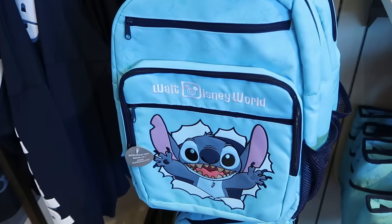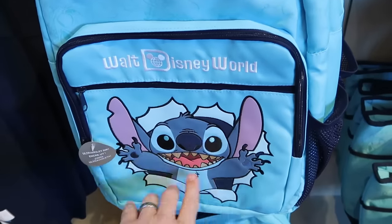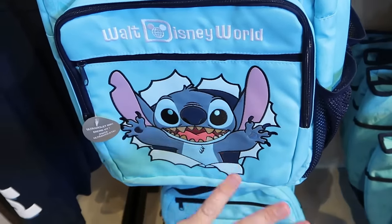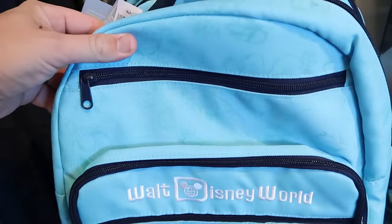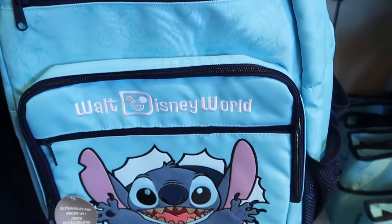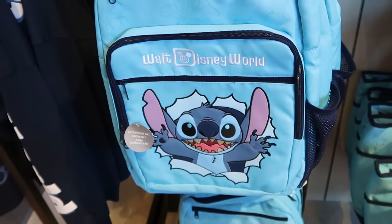A few other offerings in the Stitch section is an adult-sized backpack. It's embroidered Walt Disney World. This is actually a simulated leather that's embroidered on the front here. These do feature ultraviolet ink, so if you look closely, you can see Stitch a bunch of times. It has a nice compartment on the side. These are $60 a piece.